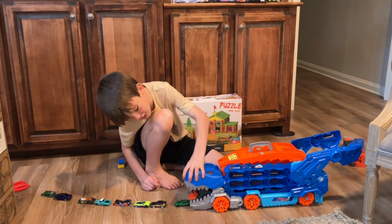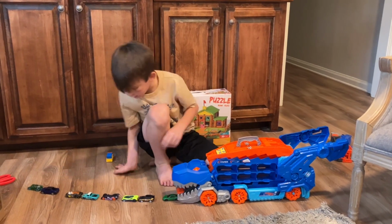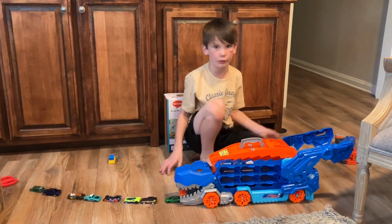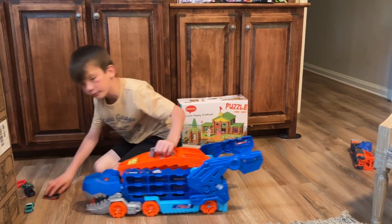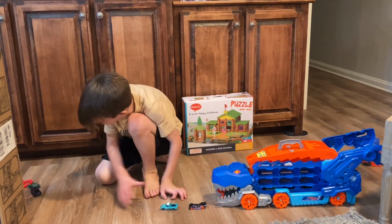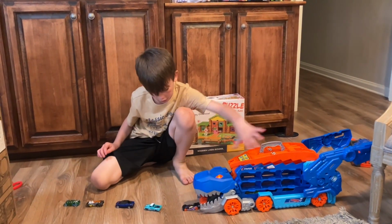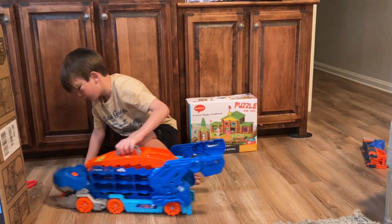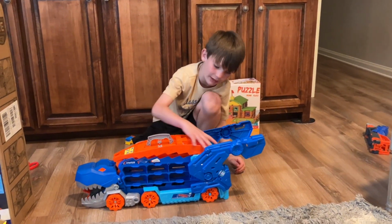Hello guys, this is our transporter again. So we're gonna do all these cards, and we're gonna chomp them, and we're gonna show how to open them. First, he can eat more of them. He can eat all kinds of cards. It's like he never stops. I think he's hungry. And that wasn't even close to how much he can really eat.